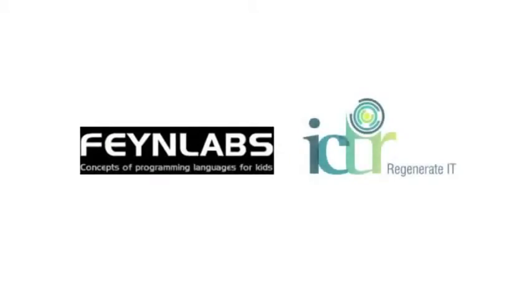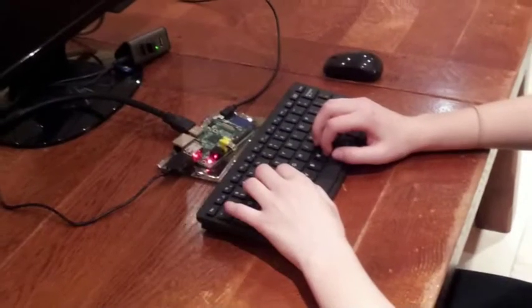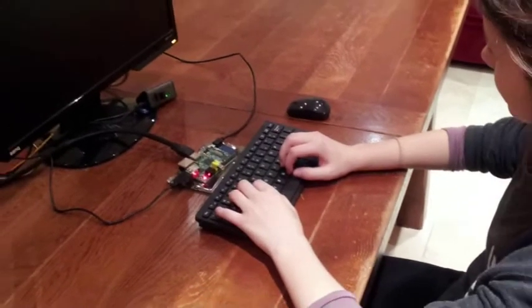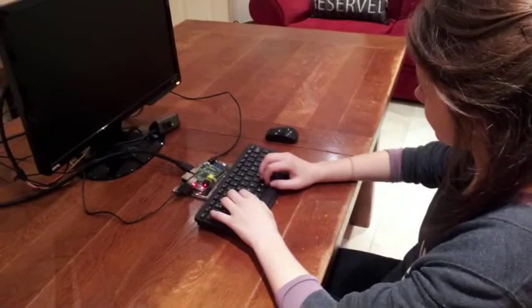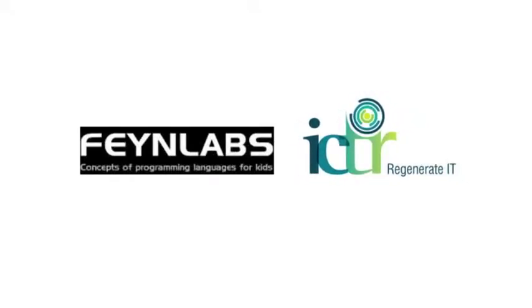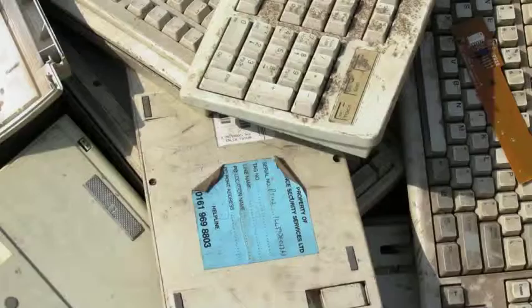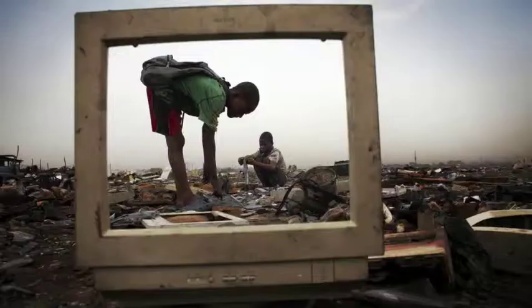This idea is brought to you by a collaboration of Fine Labs and ICTR. Fine Labs is a London-based ed-tech company focusing on teaching of computer science in schools. They have worked closely with over 400 teachers to develop the teaching materials that will be used in this project. ICTR is a services company that focuses and specialises in decommissioning end-of-life IT. ICTR's mission is to find the safest, most secure and sustainable way to dispose of unwanted IT.